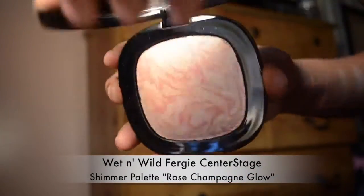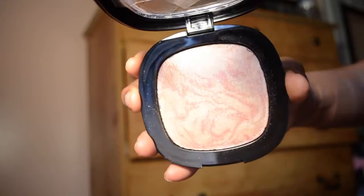The next highlighter is the Wet n Wild Fergie Center Stage highlighter in the shade Rose Champagne Glow. So at first I was like, I don't know about this. I picked up both of the ones. I picked up the golden one, and then I picked up this one, and it was sitting in my makeup collection for a long time because I was truly shaking. I was like, I can't. I was so scared of looking like a hot mess with this on because it looks super light. It looks super light in the packaging, and I didn't know, y'all.